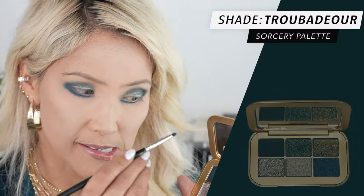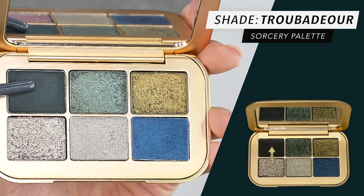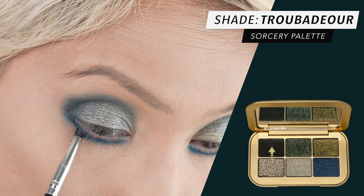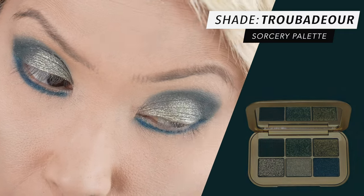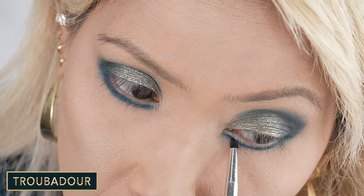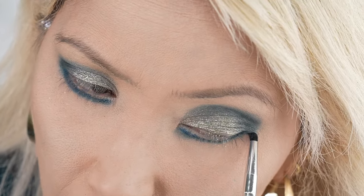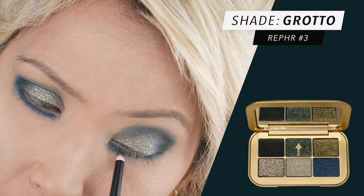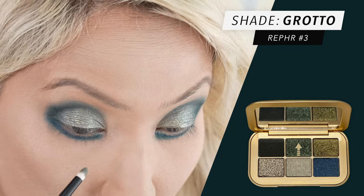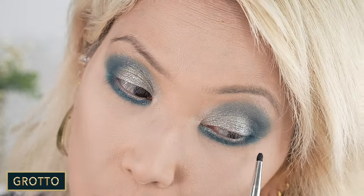Now to deepen it out more on the outside, I'm gonna take the same brush. I'm not gonna clean it off because I wanna keep some of that blue in there going into the matte green. And we're just gonna kinda go up underneath that now. Really building up that smoky line. So I'm just gonna take this rougher number 3. We're gonna take this metallic on there. This is a new clean one. And I'm gonna pop that right there.